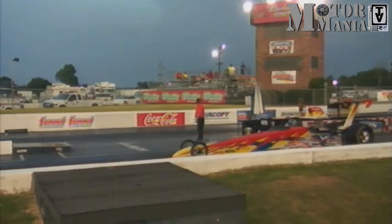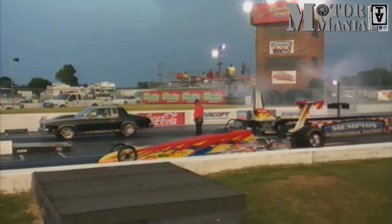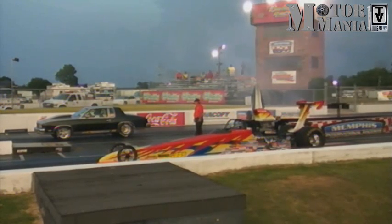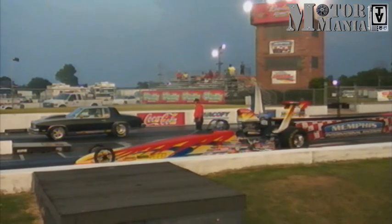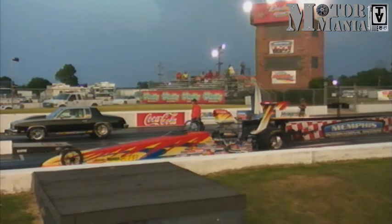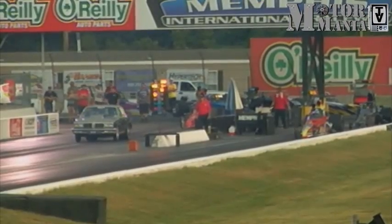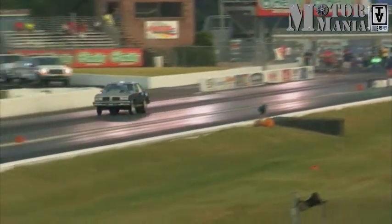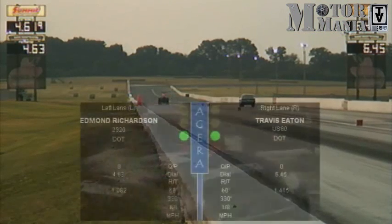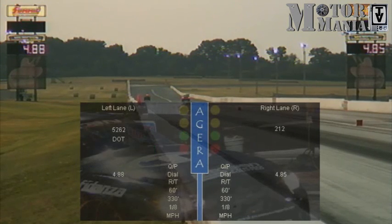Edmund Richardson, Greenbrier, Tennessee, $463. Travis Eaton on the tower side, Waynesboro, Tennessee, dialed 645. Double breakout win goes to Richardson. Eaton was 006 on the tree. Breaks out 24th thou. Richardson 11th thou under with a 31 light. So Richardson survives the scare in round number 1.